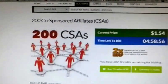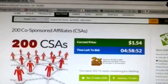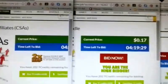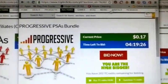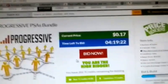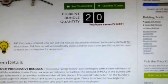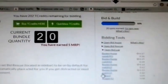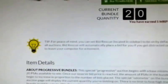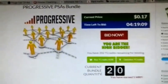I hate I didn't get that one, but I did win one, and I don't know if I'll get that progressive auction or not. Take you back in there. I don't know what's going to become of this one. There's still about 4 hours on the clock. Bidding has been kind of sluggish. You can come to the bid log and look, and you can see where it's locked in, and I am the highest bidder.